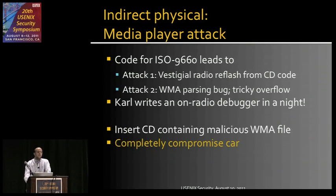So the first of these categories falls under an attacker who has an indirect physical access. And here we're looking at the media player. So our radio can play a number of types of file formats that are stored on the standard ISO 9660 file system. So the first thing we did was we looked for this code, and we found 2 attacks. One, there's this vestigial radio reflashing code that it's not clear that the manufacturers even knew existed, that allowed us to reflash the radio just by inserting a CD.